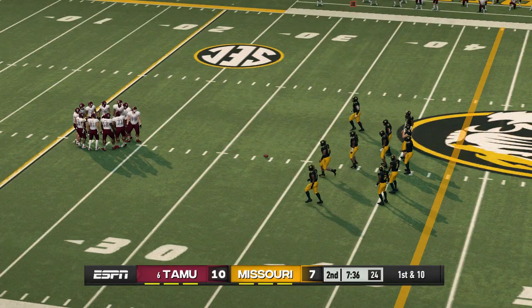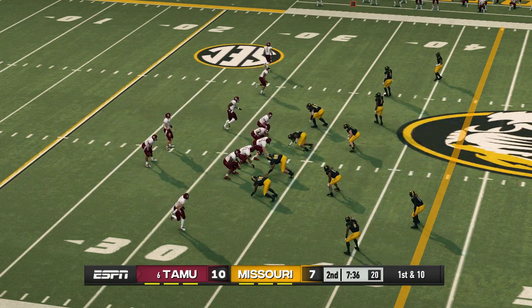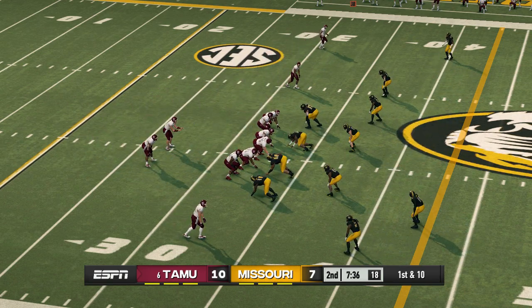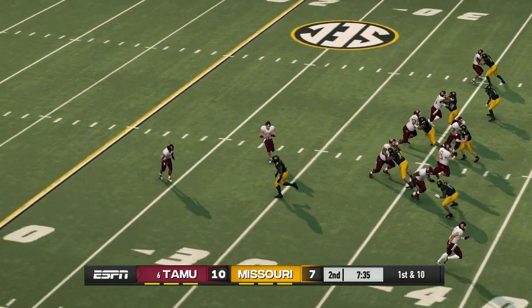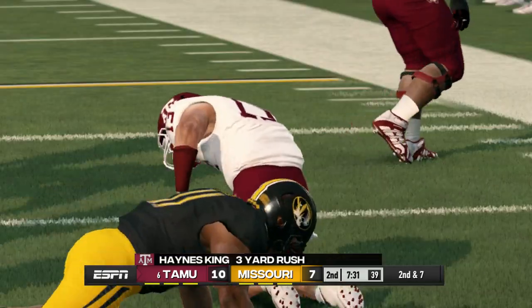There hasn't been too much daylight between these two teams. In games like this, some players try to press too much, and that can cause mistakes. Texas A&M is up a field goal. Very good tackle in space.